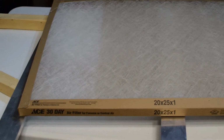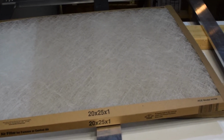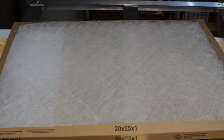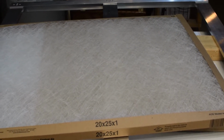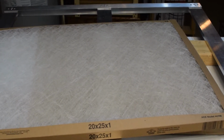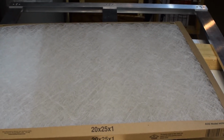Alright, so here's the outgoing filter. It's a 30-day 20 by 25 by 1. That's just the size of my HVAC. So yeah, this is a 4. And it's just the fiberglass, like woven fiberglass. So it's got a MERV rating of 4, so that'll get dust and stuff like that. $2. I've been using that for quite a while, probably longer than 30 days. But that's what I've been doing.